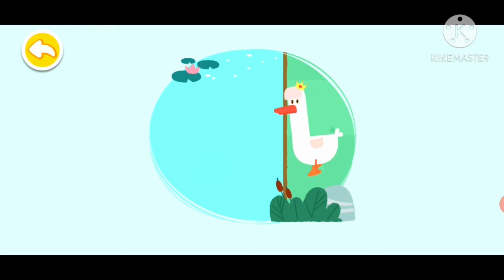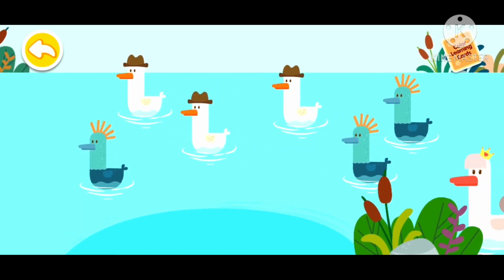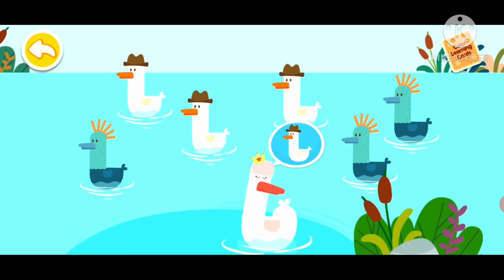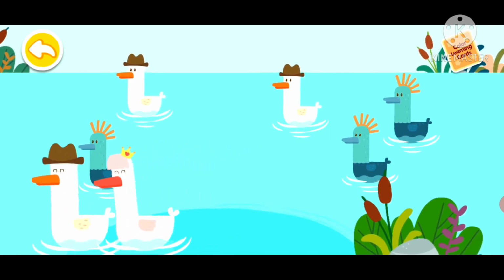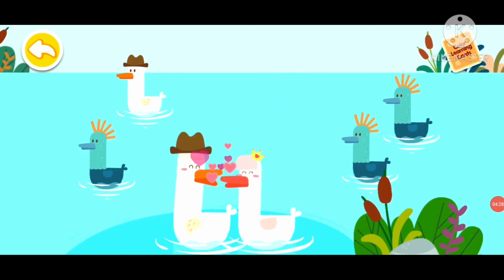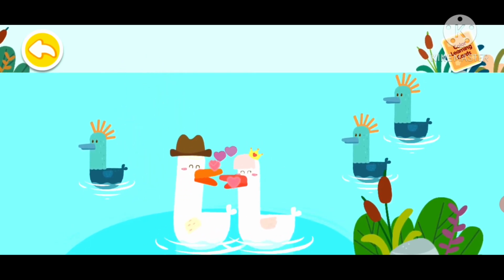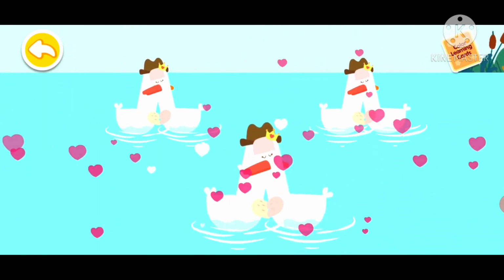The white goose comes to the lake to look for friends. Help her find this white goose. White! Both of the geese are white! Please help her find this white goose. White! Both of the geese are white. We are all white.